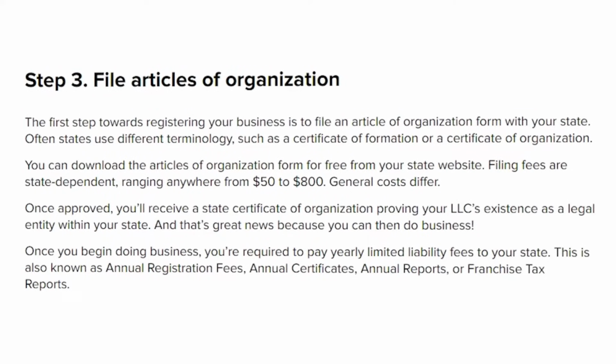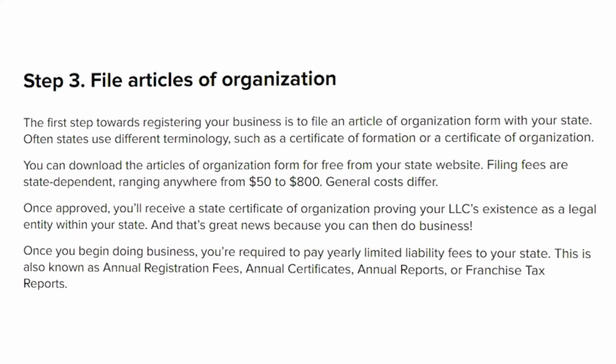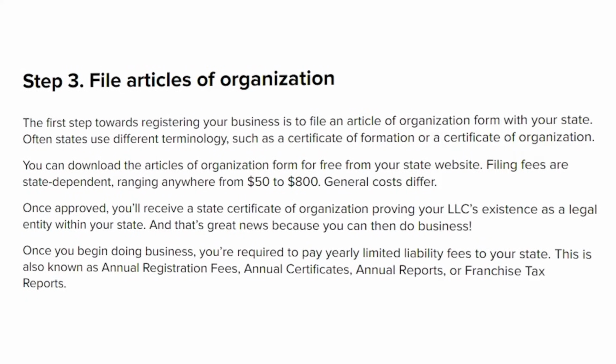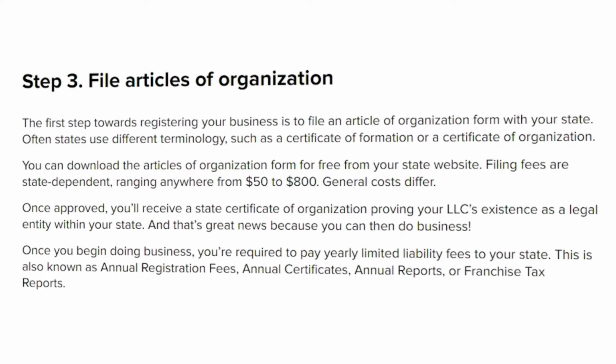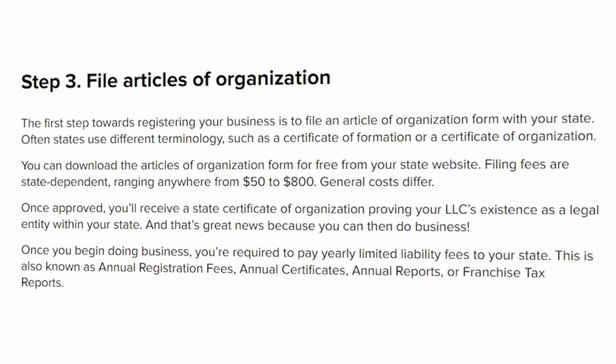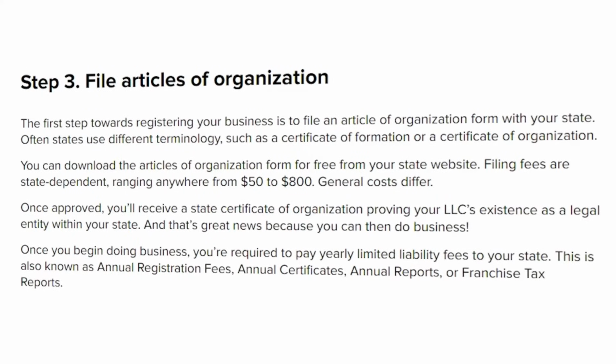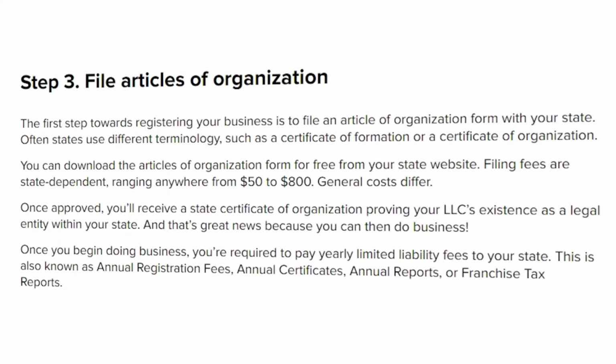Once approved, you'll receive a state certificate of organization proving your LLC's existence as a legal entity within your state. And that's great news because you can then do business. Once you begin doing business, you're required to pay yearly limited liability fees to your state. This is also known as annual registration fees, annual certificates, annual reports, or franchise tax reports.